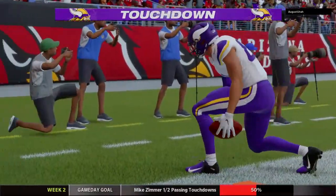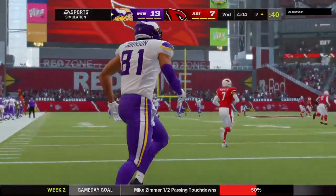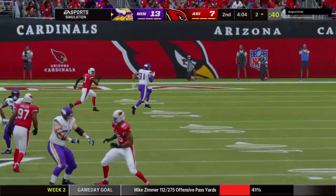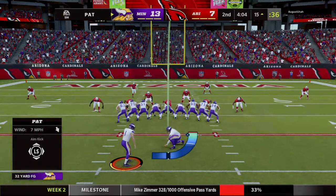Touchdown, Vikings. B.C. Johnson, 45 yards. And the Vikings have taken the lead. And that time, he came out of the slot for that big play downfield for the score.